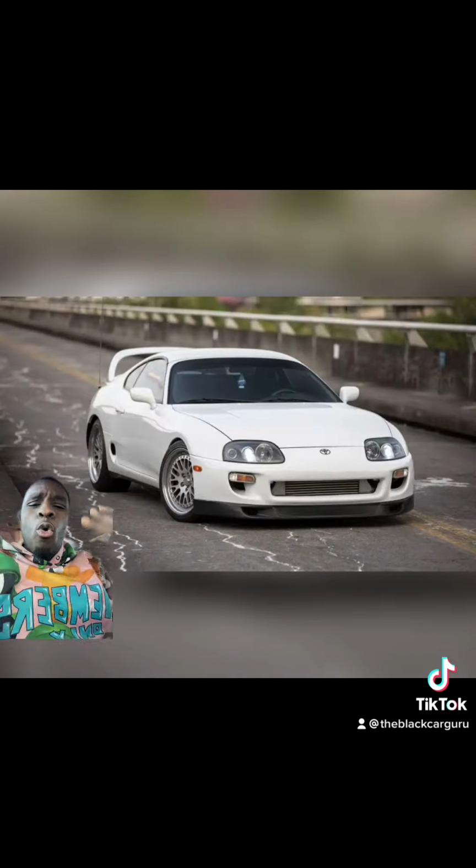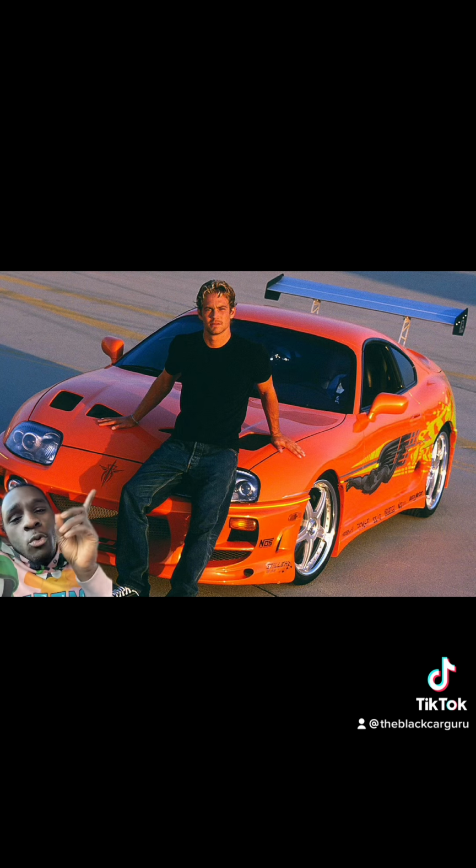Now, you guys got to understand why these things are so potent and what their origins are. Originally, this thing was so slept on. When it came out, nobody expected anything from this until the late, great Paul Walker drove this in the infamous movie, The Fast and the Furious.